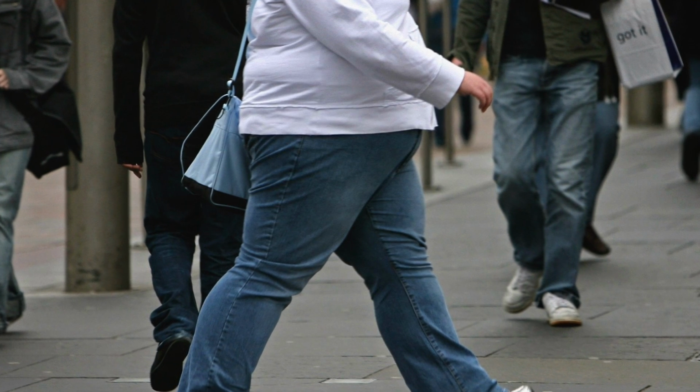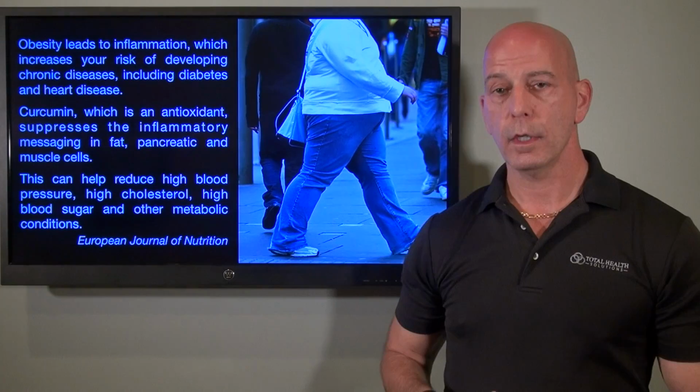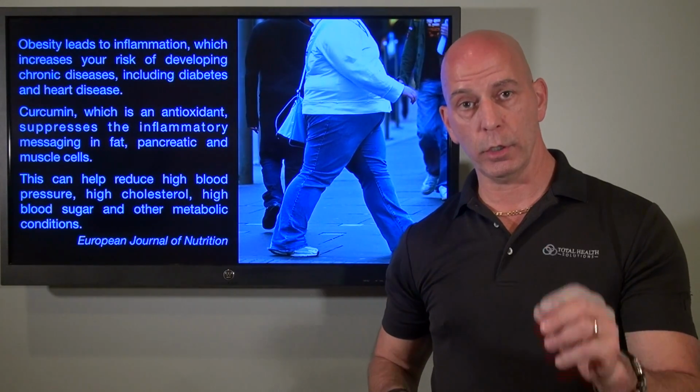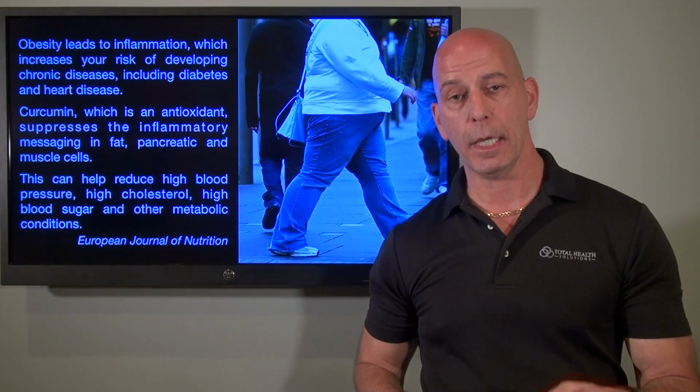Now, obesity is a big factor. Why? Because obesity causes inflammation. Now, according to the European Journal of Nutrition, obesity leads to inflammation, which increases your risk of developing chronic diseases, including diabetes and heart disease. Curcumin, which is an antioxidant, suppresses the inflammatory messaging in fat, pancreatic, and muscle cells. This can help reduce high blood pressure, high cholesterol, high blood sugar, and other metabolic conditions.